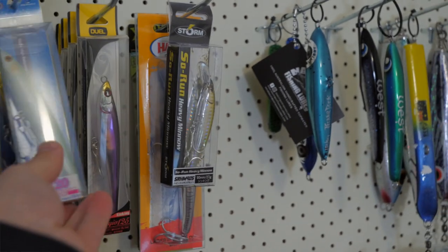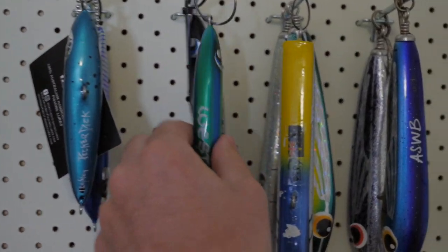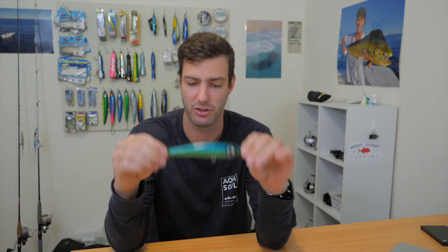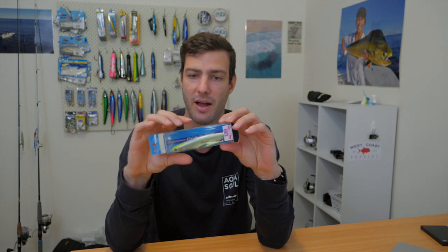Moving on to gear, a lot of people ask what lures. Look, for me, stick baits are my thing, so I run small 30, 40 gram stick baits. That's a West Coast Poppers in a 40 gram, in a green blue, which I absolutely love, and a Zip Bait SS120, which I use for different purposes.